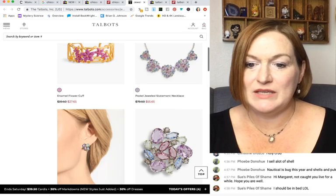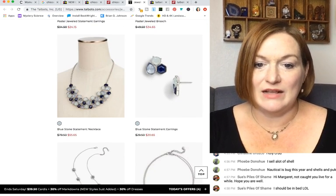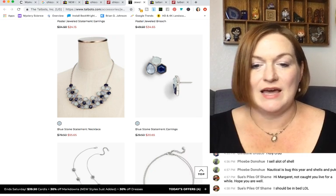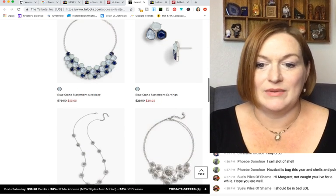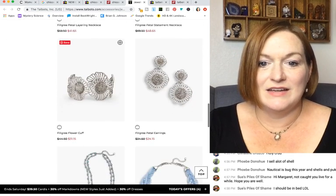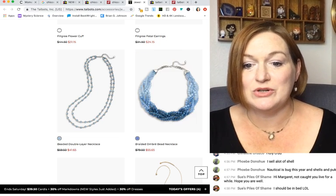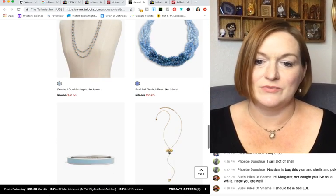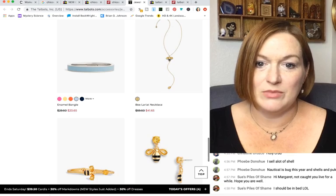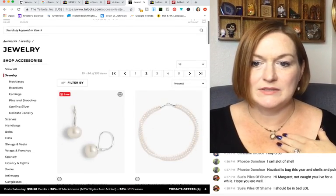I see purpley colors, flowers. I mean, this kind of statement necklace, I feel like I just see them, and so I just kind of like, meh, whatever. I see a lot of that. The flowers, there's the blue beaded. And again, when I look at these original prices, $80. Oh my gosh. The bees are cute. Look at the bees. Cute, cute, cute. All right, so that is Talbots.